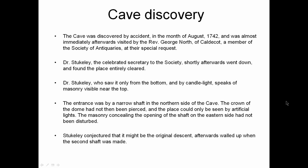And then Dr. Stukeley went down there, and he was basically just looking at this with candlelight. So there wasn't very much light coming in from the opening. But the point that I want to make here is that he did speak of the masonry that was in the top of the dome. So the masonry wasn't put there afterwards, after it was discovered. It was there when it was discovered. So it was original.